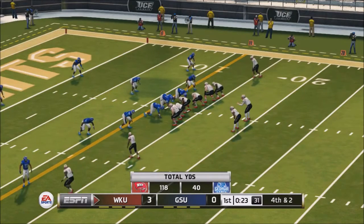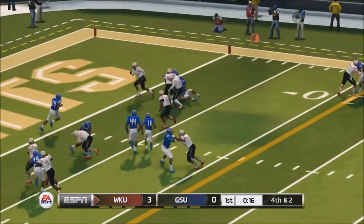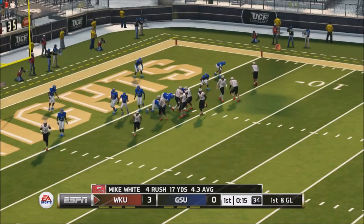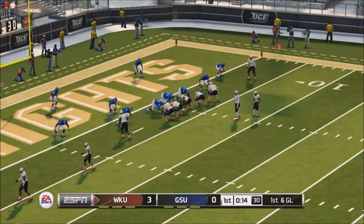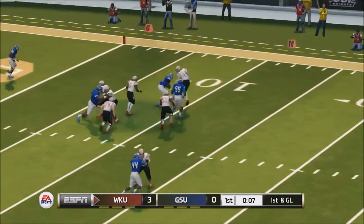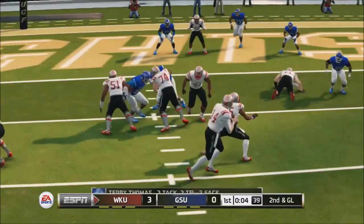Western Kentucky is up a field goal. Nice play to set up 1st and goal. That makes it 1st and goal. They come out on an empty backfield. Kill, kill, kill. And he's leveled at the 9-yard line. Loss of 6 on the play. That brings up 2nd and goal.